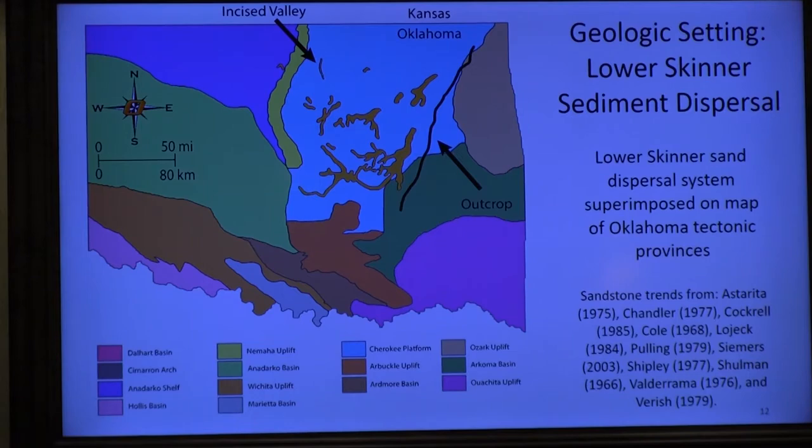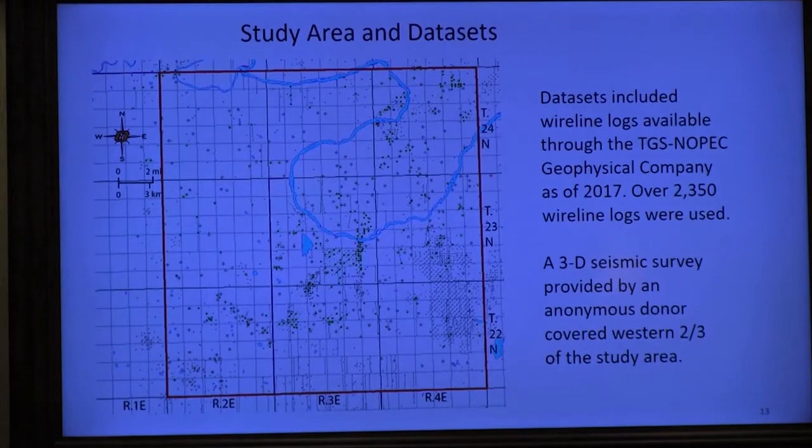Here's our Skinner map again. We have some of the valleys on there. And I wish I could say I made all this, did all this work, but you can look at the people whose work we relied on to pull this little map together.